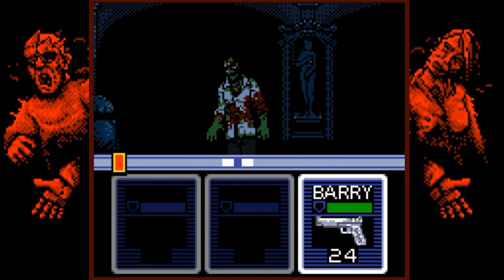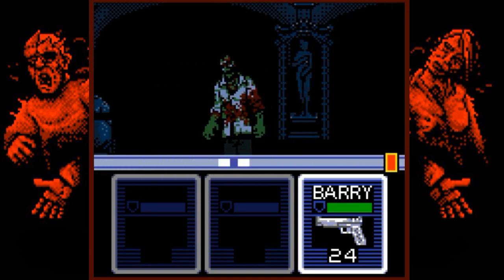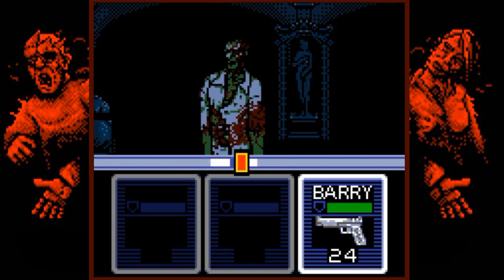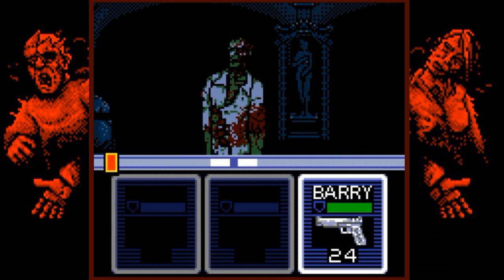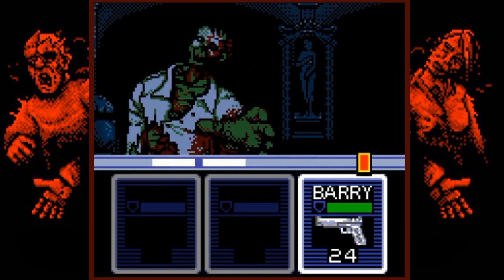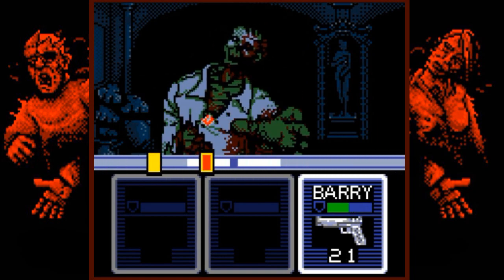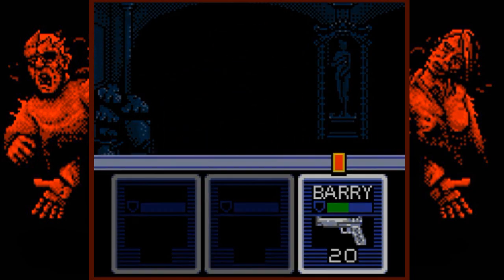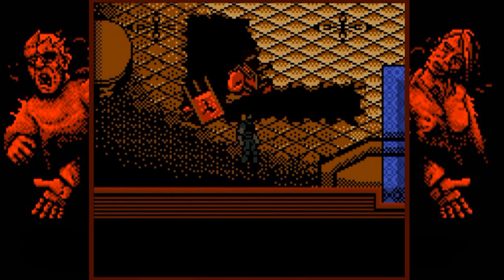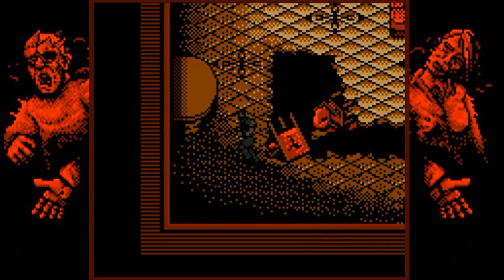And this is the combat screen. It's actually not that bad looking, I kind of like it. But the zombie is getting closer and closer to us, and we have this red and orange bar moving back and forth. What you want to do is try to hit in the middle of that white and blue bar right there. Now that went a little faster than I wanted, so I didn't get to explain it as well as I could have.